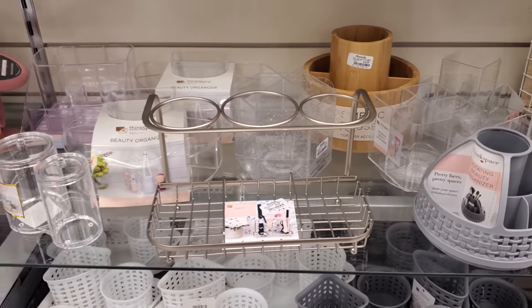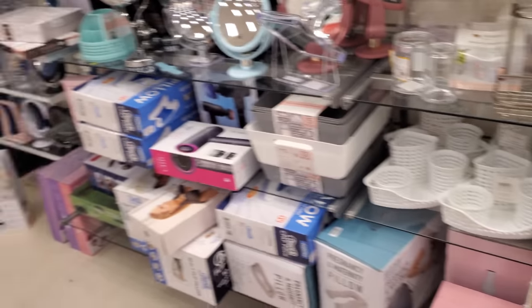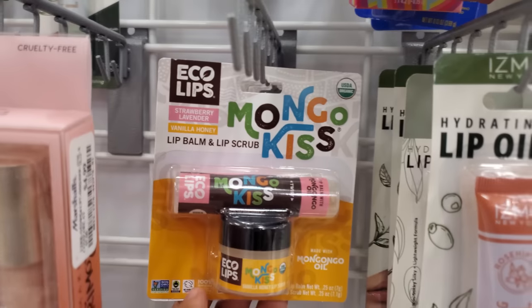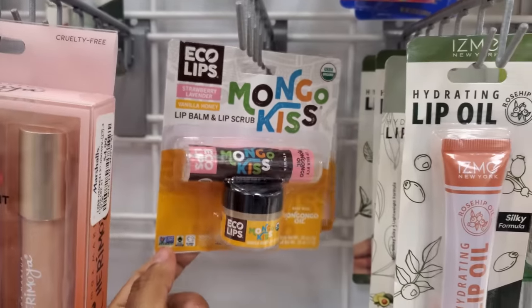Curling iron, blow dryer. Actually, I need one. I always say I'm gonna get one, I don't get one. I just don't wanna wait in line. The lines have been so crazy here. Okay, this one might be new, Mongo Kiss. Normally, I find this brand in Walmart. It's gonna be $4.